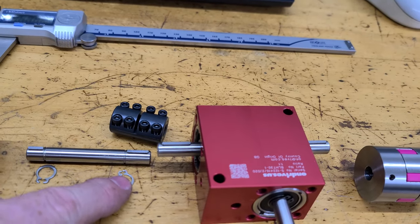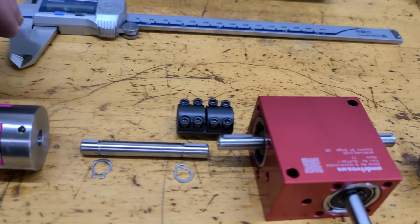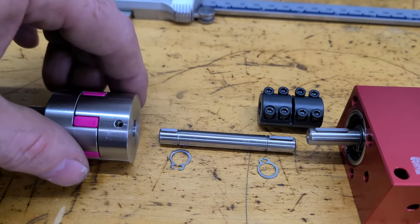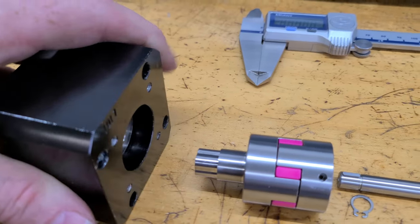We got the external retaining rings. We got this little 8mm coupler that goes right there. And then this guy plugs in to there. We made a custom shaft. Another set of these, and cut that guy. So there you go. I mean, that's what it takes to keep this facility going.